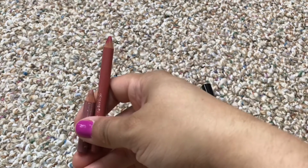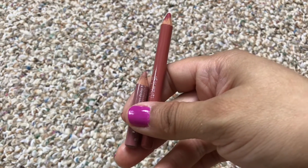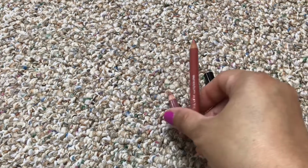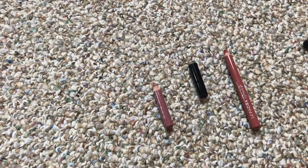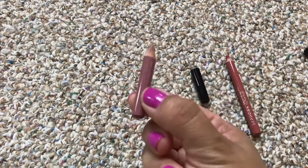Yeah, so I'm almost there. So I need to really finish this up by the next update because I only want to have one lip liner, which is this one in my collection, and I will be good. So that's what I have so far, and I will definitely mark it in my paper.